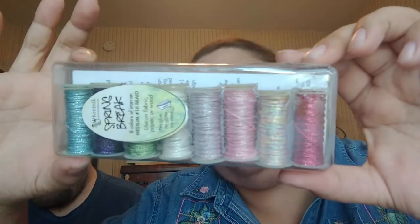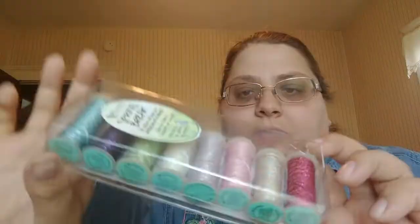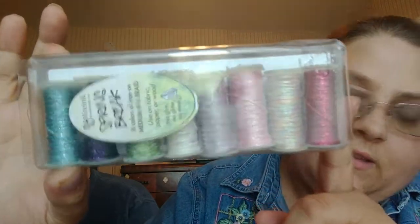Yes, there's more free crap. Okay, Joe won a door prize on Friday. When Faye pulled his name for this door prize, my exact response was, I hope it's pink. And Faye's like, I hope your wife enjoys this. Yes, there's pink. So he got some Kreinik number 16 braid threads, they call it Spring Fling.